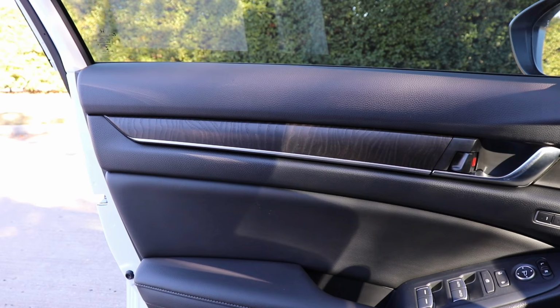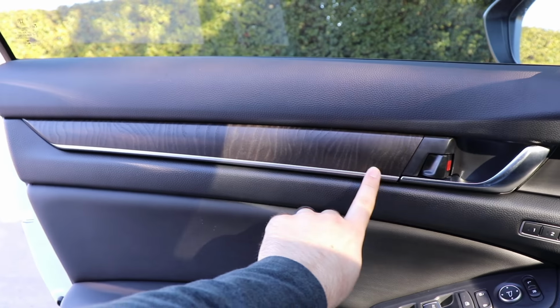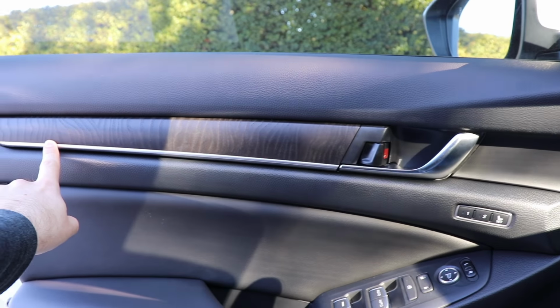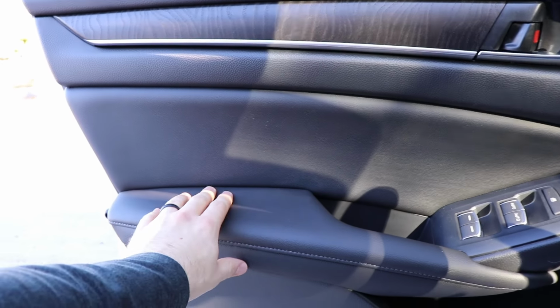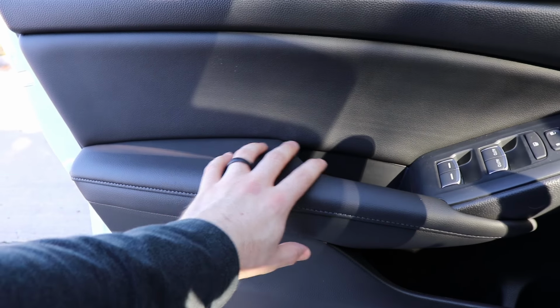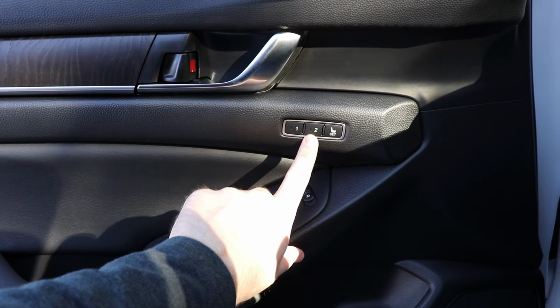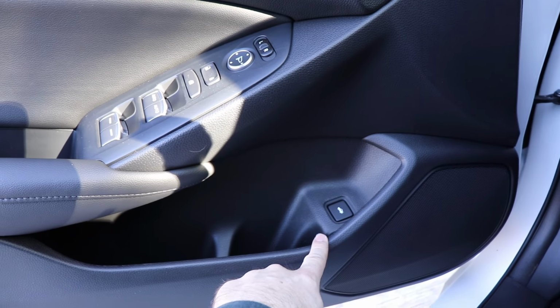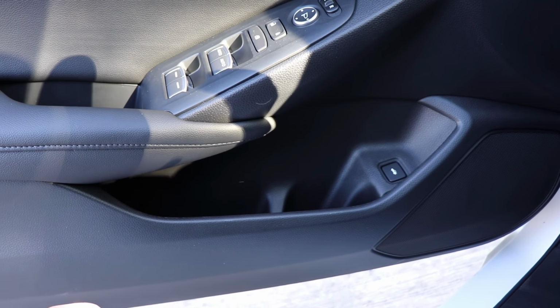Now taking a look at the interior of this Accord, you've got a nice soft material here, really nice looking trim piece and door handle running through there. And then this section down is nice and soft for your elbow, good padding, decent size armrest, a good grab handle as well. Your memory seat buttons right over here. You've got a trunk opening button as well as a couple bottle holders. My large bottle does not fit in there though.